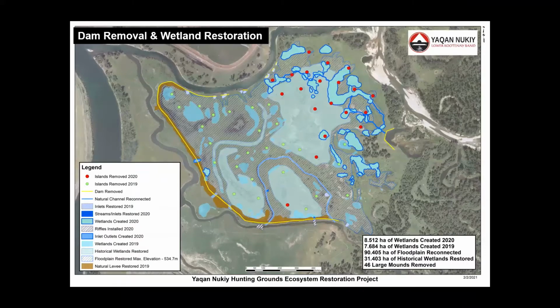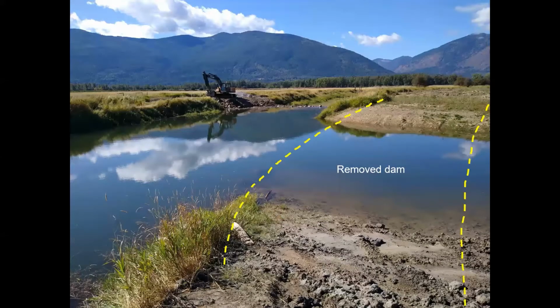The BC Wildlife Federation is working in partnership with the Yakinoki Lower Kootenai Band, the Columbia Basin Trust, the Fish and Wildlife Compensation Program, and AFSAR, which is the Aboriginal Fund for Species at Risk, to complete the Yakinoki Hunting Grounds Ecosystem Restoration Project near Creston, BC. The project involves removing over 2 kilometers of constructed dams and reconnecting over 90 hectares of the floodplain with the Kootenai River.